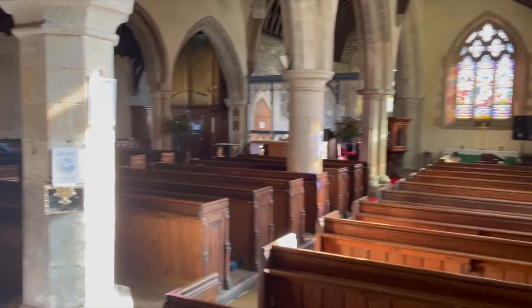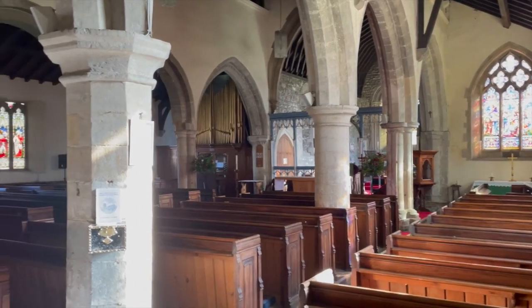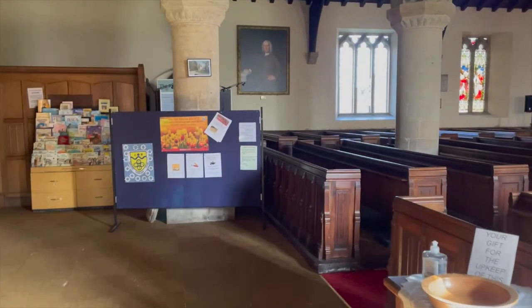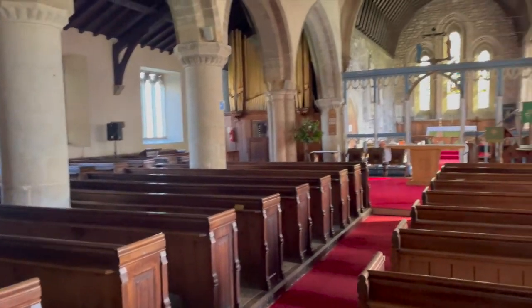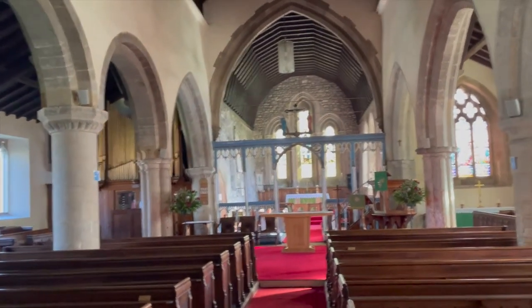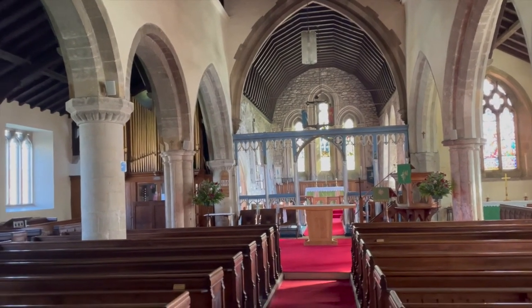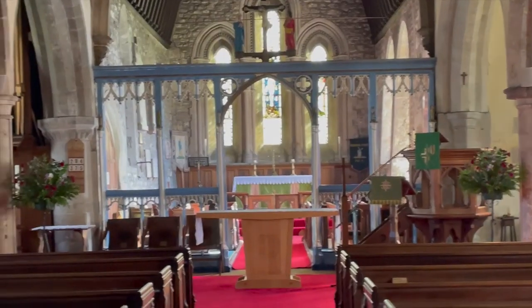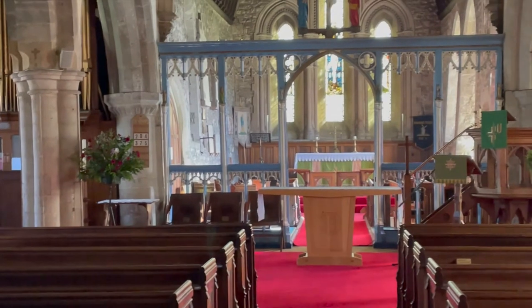And he would certainly approve of this church. It's a beautiful building. No rood loft, but certainly there are the organ pipes. Here endeth.